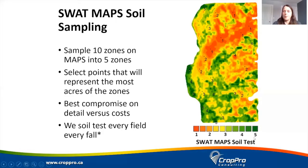And then on the other end of the spectrum, the 5s, this is the most wet, most saline parts of the field. And then we sample 3 zones in between. So these points are all GPS referenced, so we go to them every single year. So we also get a really good picture of what goes on year to year.